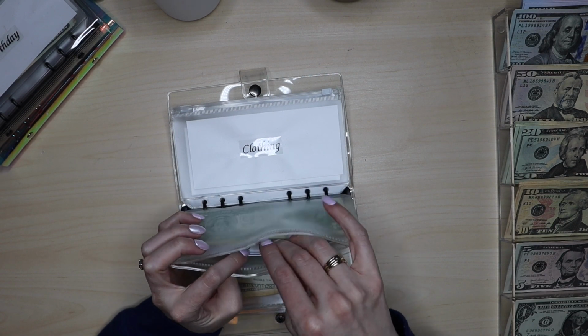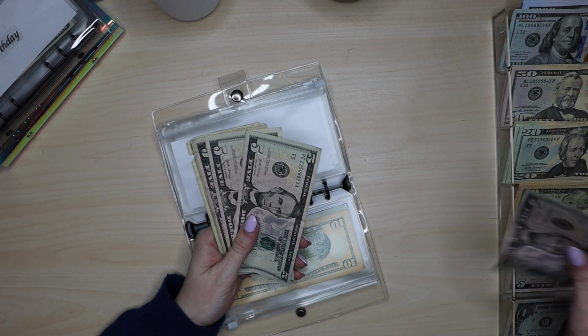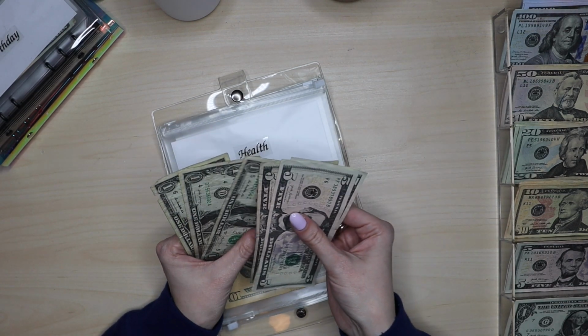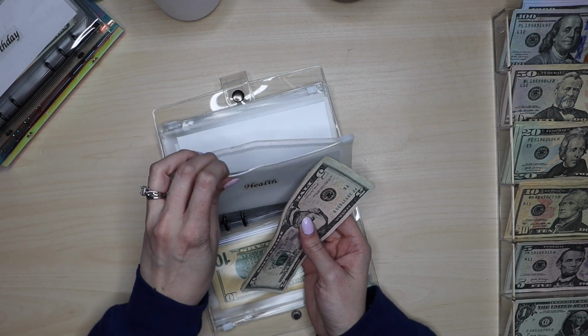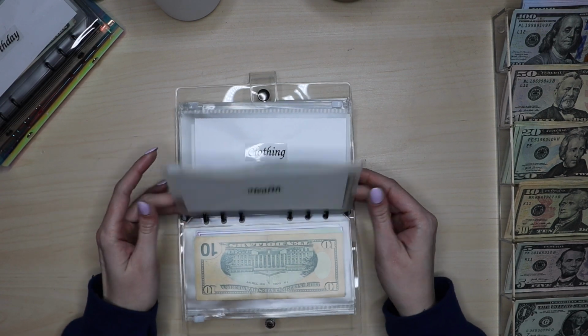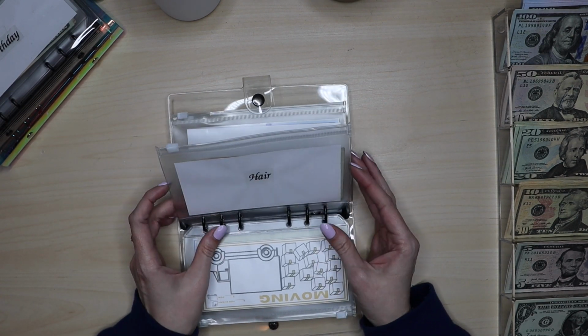All right, health, we are going to go ahead and add 5. I know my husband said his medicine is ready for pickup, so we will use this for that. 5, 10, 15, 20, 21, 22, and 23. Oh, I think we're going to be short like $1. That's annoying. Well, we have those $4 in restaurant. We might just use that. All right, clothing. We're not going to put anything in right now.